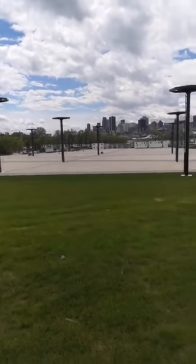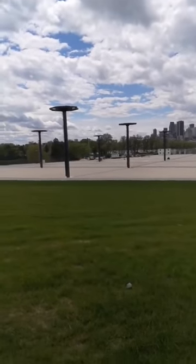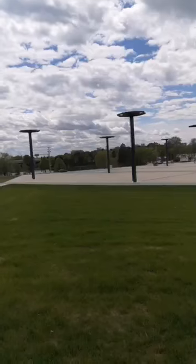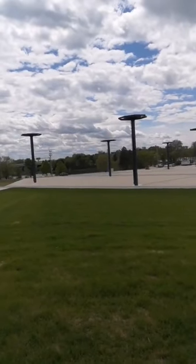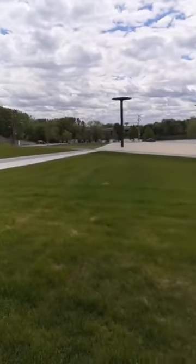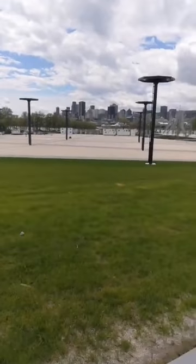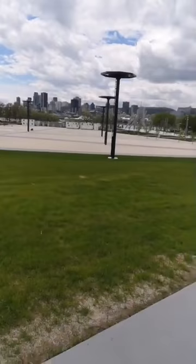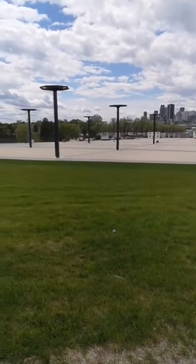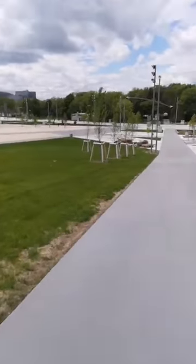The stages, I'm told, will be at the far end, where there are some temporary trailers and construction going on. They're still doing some finishing touches, mostly landscaping. This is the area of the amphitheater where I am. This is the amphitheater where all the shows are going to be. If you're going down the walkway towards the river, then to the left is the actual site where the shows are going to be. Okay, so let's go down the walkway.